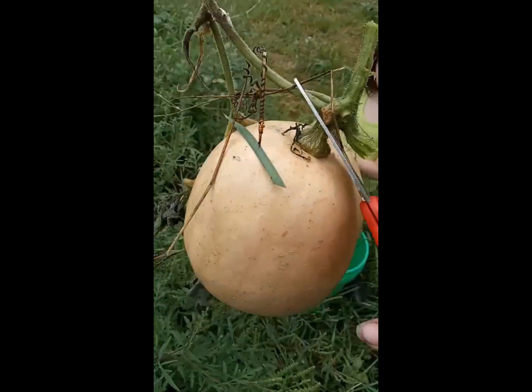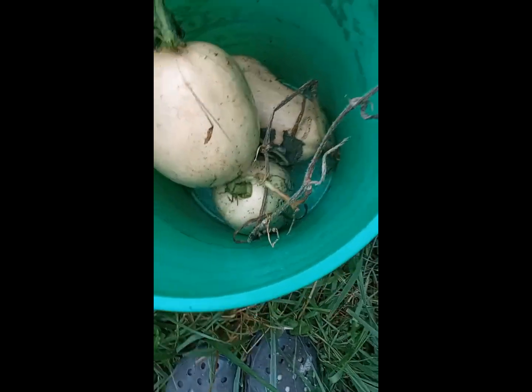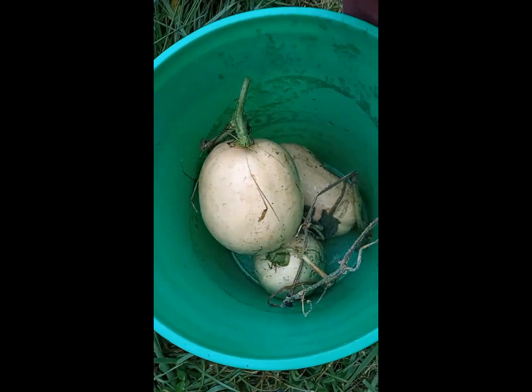Okay, here it is. It's also huge. All right. Those are the three squashes that we harvested today.